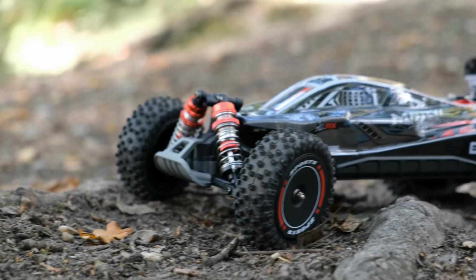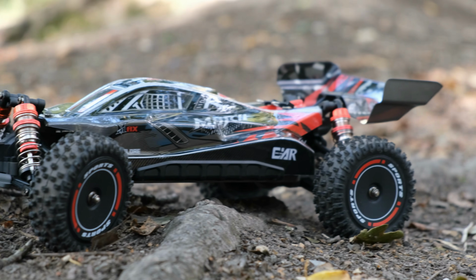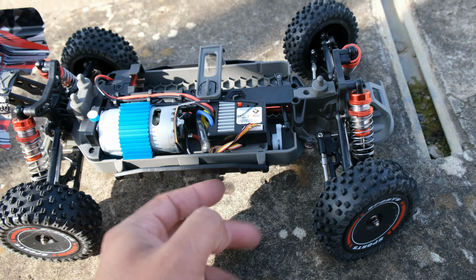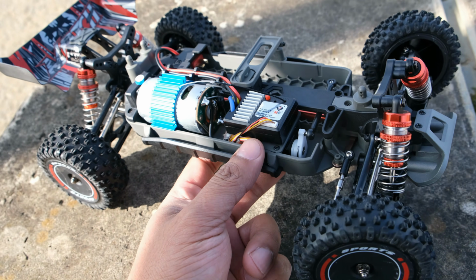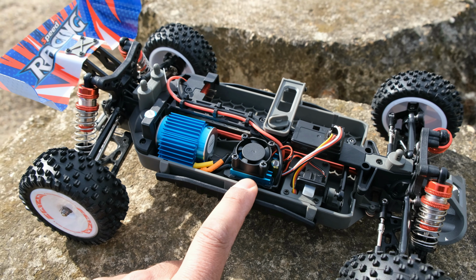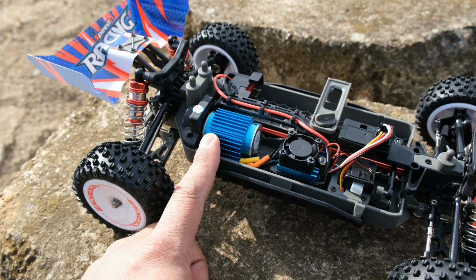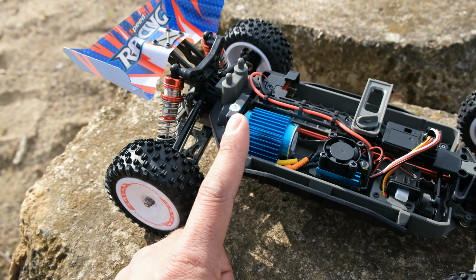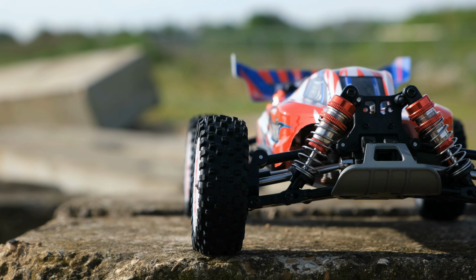But just remember, if you plan on upgrading, it will be more difficult with the brushed version, as that does feature a slightly old school 2-in-1 ESC and receiver and a 5-wire servo. The brushless version has standalone electronics components, making upgrading for even more speed and power extremely easy. Whichever you do go for, both are a great option, and they're also highly capable.